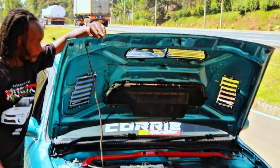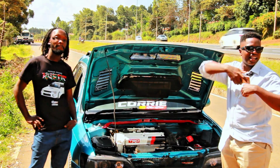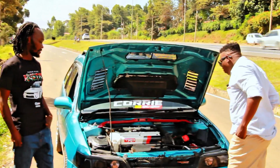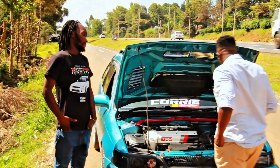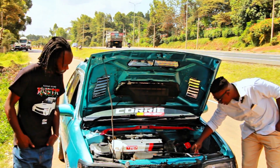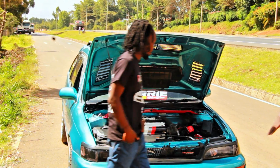Yes. And I've seen there's some mod here. Is it okay? So Mr. Mweke, we were talking about cool air. And this turbo intake, I've seen you've modified it, this is a K&N, right? Yes, K&N. And then you've done a modification here on the side. Tell us about this.